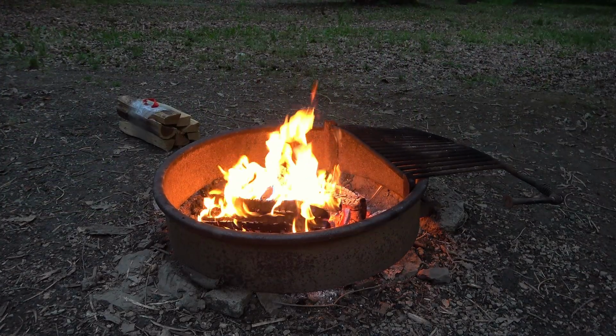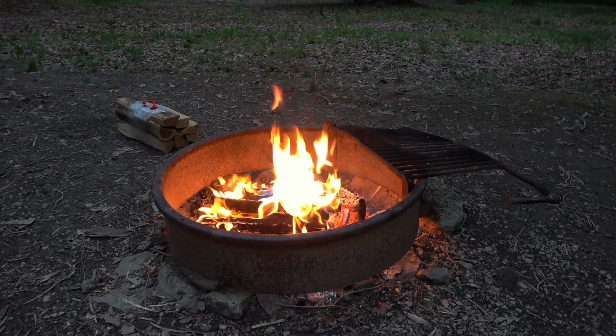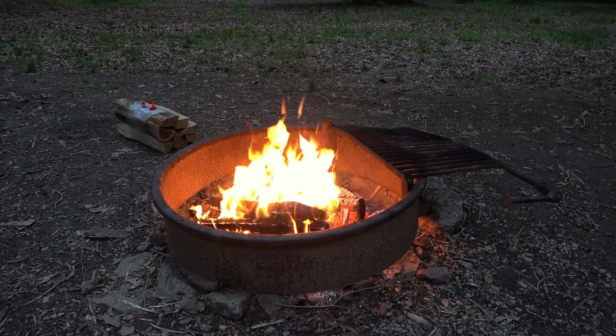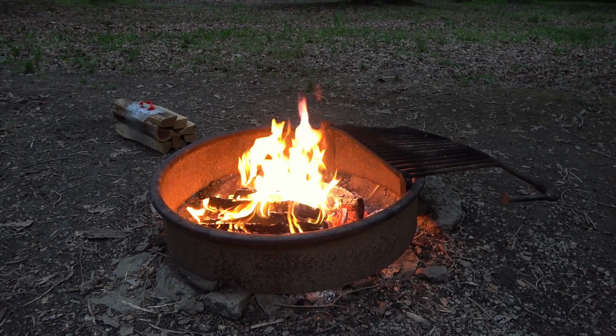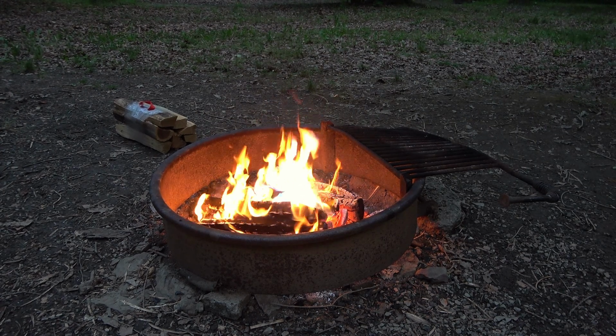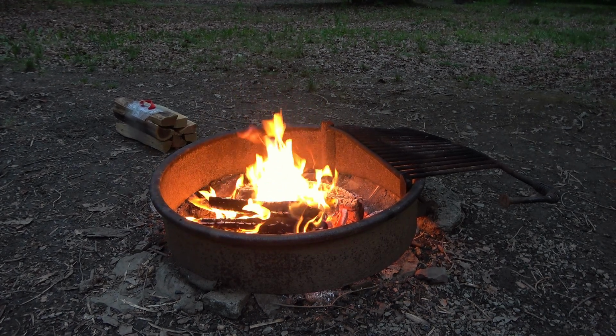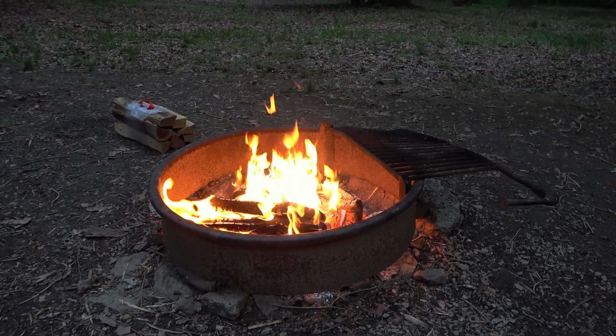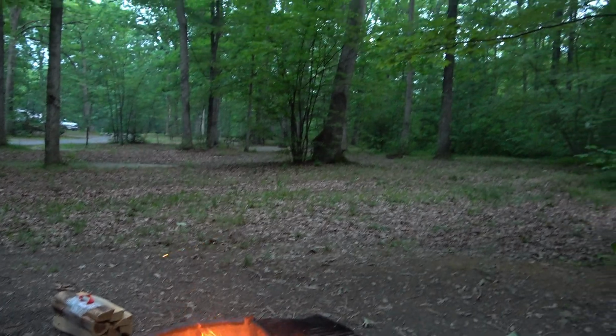I think that color is getting a bit more intense in there. Looking at the screen on my camera, I'm not sure it's picking it up as well as it is in real eyesight, I guess I could say. Have to wait till I get home to see the footage. That's pretty cool though. Alright, yep, it's getting a little bit.